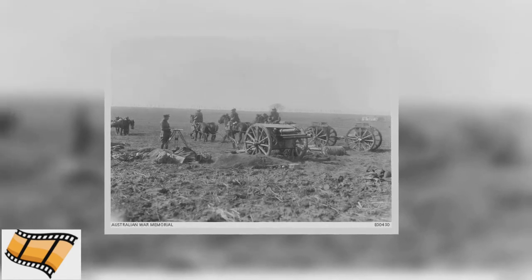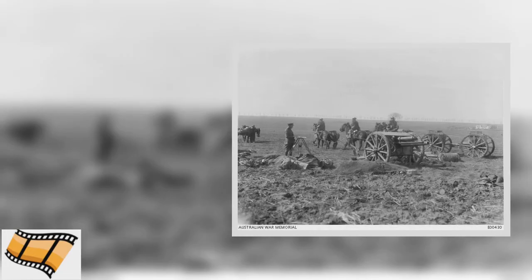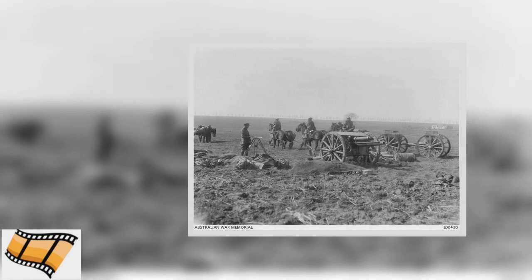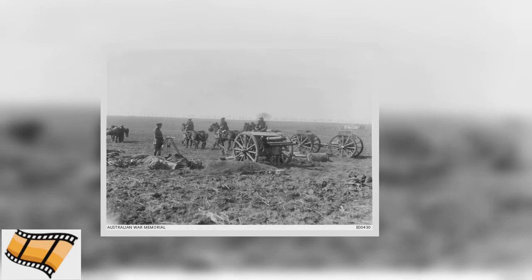Shrapnel rounds were designed to kill infantry. Their timed fuses were designed to trigger in flight just above enemy formations. Instead of being packed with explosives, they had a smaller charge surrounded by metal balls. The explosion sent them scything through flesh.